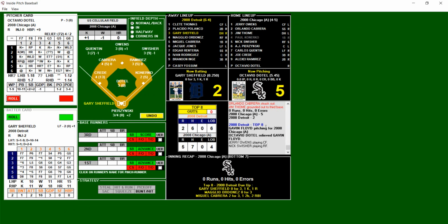And that's it. So those are the changes. So Owens will go to center field. Swisher will now be in right field.